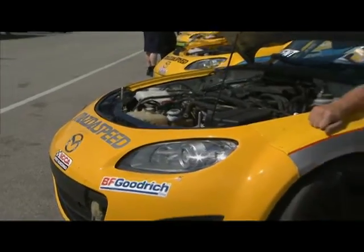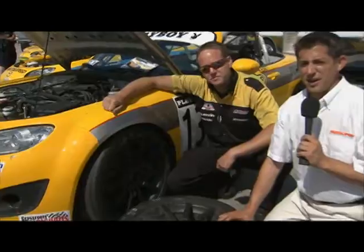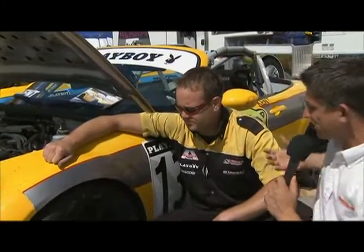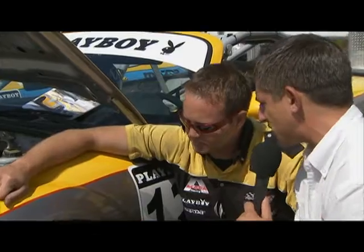BF Goodrich is the main tire supplier for the Playboy MX-5 Cup, and there are these tires all over the pit area. So it makes you wonder how you put the right set on the right car. And with me is team engineer for Alara Racing, Jacob Oberg. And Jacob, what do some of these markings mean on the side of the tires?